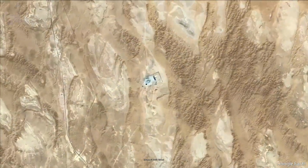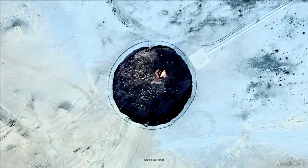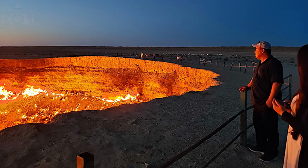This one is known as the Door to Hell, or Gates of Hell, and is a natural gas crater which is continuously burning, located in Turkmenistan. Its origins are uncertain, but it's believed to have been discovered in 1971.